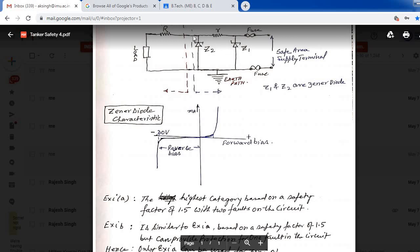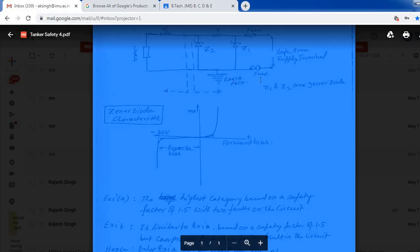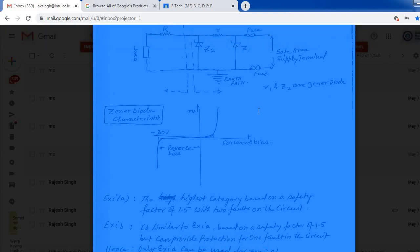Now in case one of the Zener diodes has operated because some fault has occurred and the voltage has increased, then if we have to change, we will be changing both the Zener diodes. We cannot take a chance. It might be okay, but we will not take a chance. It may be stressed, so we will be changing both the Zener diodes. So this is your intrinsically safe circuit. Hope it is simple, but it is important.